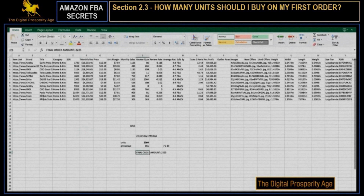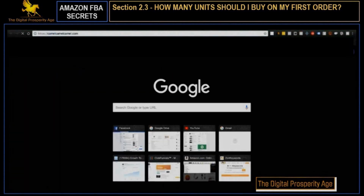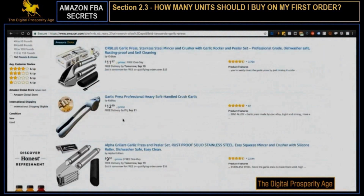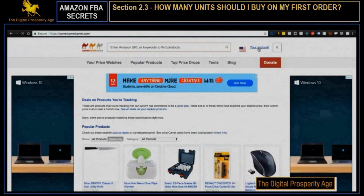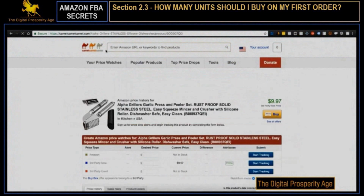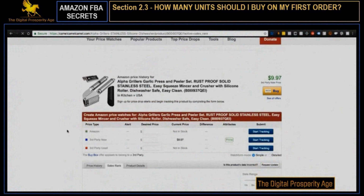What you can do if you want to be a little bit more risky is come into Camel, for example, and let's just choose one of these really quick. Let's choose the good old Alpha Thrillers. I'm going to grab the ASIN in here. We'll put this in. And then we can look at the sales rank and see when things spiked up.